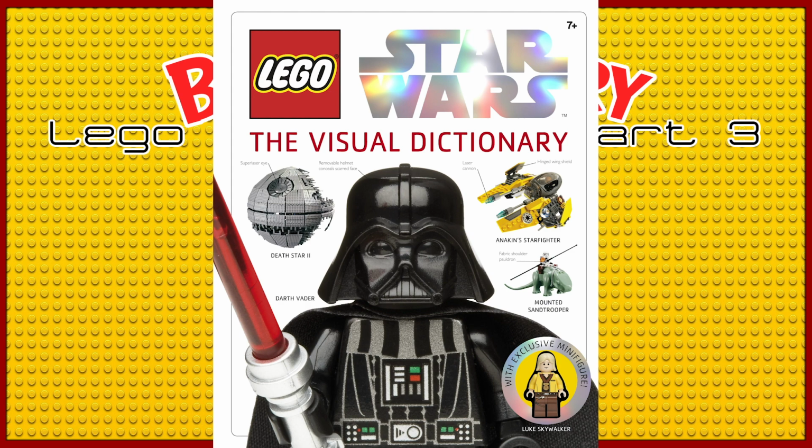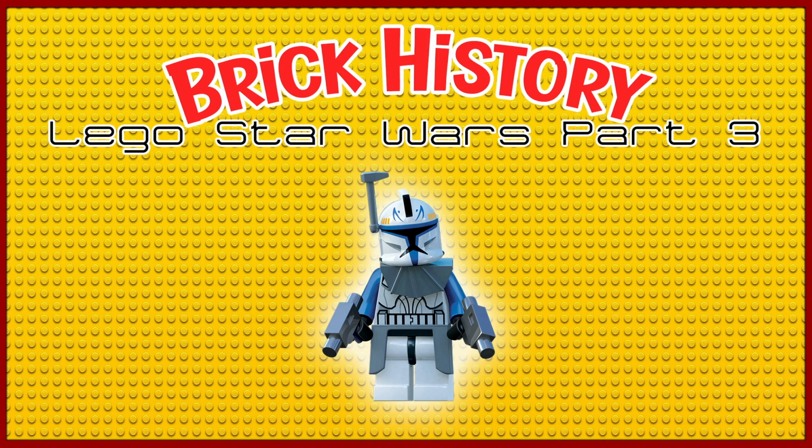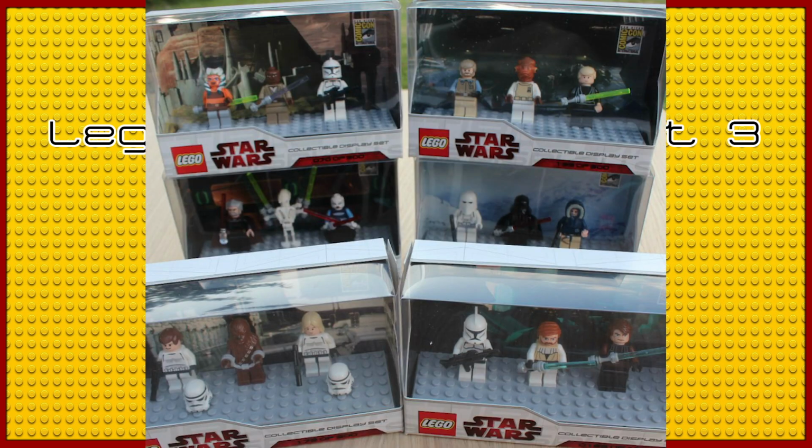But moving on, from 2009, we also saw 9 exclusive sets that were released at the San Diego Comic-Con. And these came in the sets of basically 6 minifig display cases where the minifigs were positioned up against a background of a screenshot from the movie or Clone Wars, depending on what it was coming from. And they're honestly really cool. They're in these nice display cases, and I think those are kind of cool. They're good shelf pieces, although they're obviously not play sets; they're display sets.